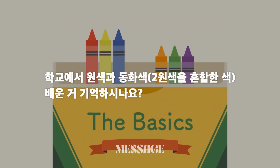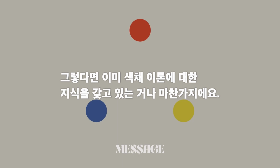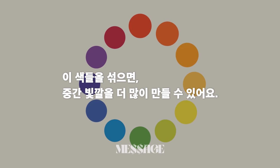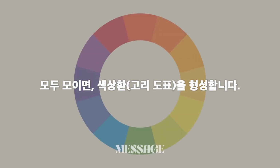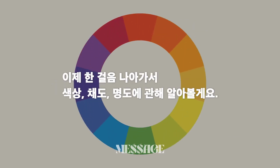Remember learning about primary and secondary colors in school? Then you already have some knowledge of color theory. Red and yellow make orange, yellow and blue make green, and blue and red make purple. If we mix these colors together, we get even more in-between shades, like red-orange and yellow-green. All together, they form what's called a color wheel. You can probably see where it gets its name.